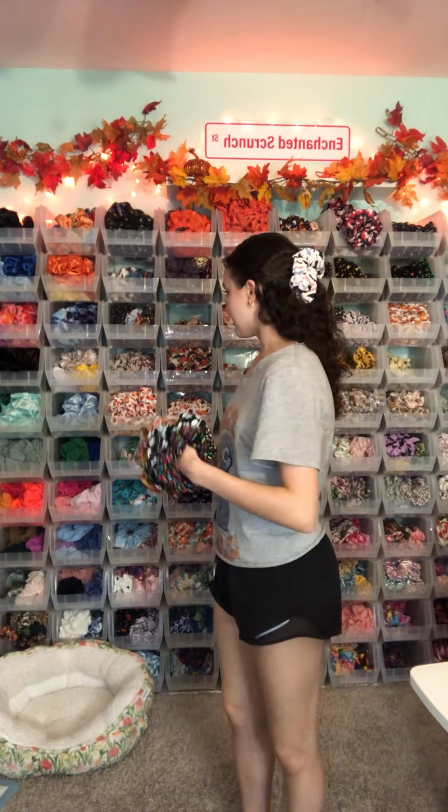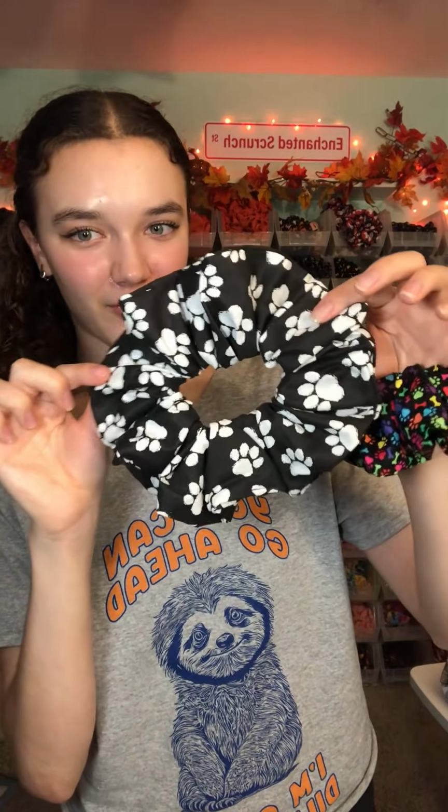So you might have gotten some of these sunflower ones. I'm not 100% sure. But here's one of our doggy ones. This is the black and white paw print one. First up, out of the new doggy ones.